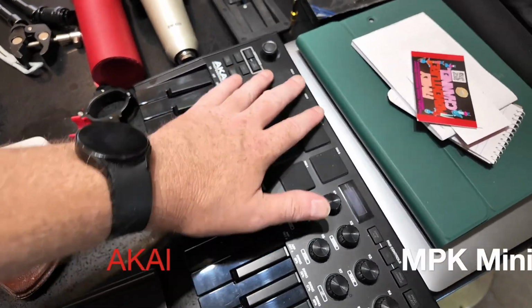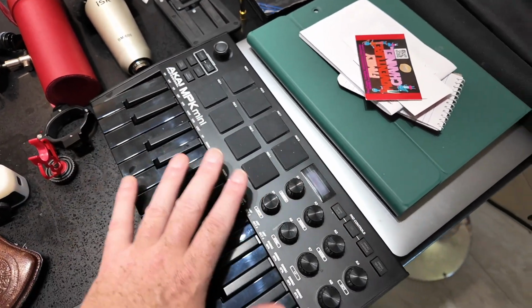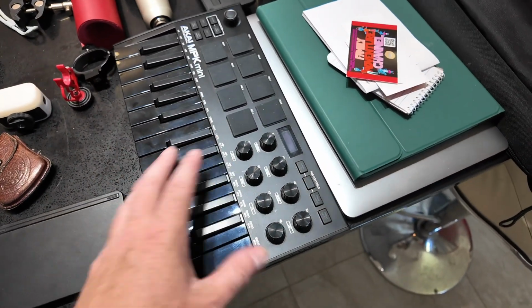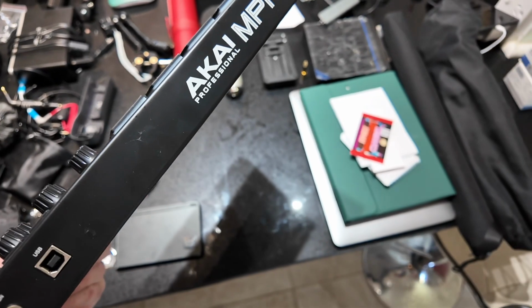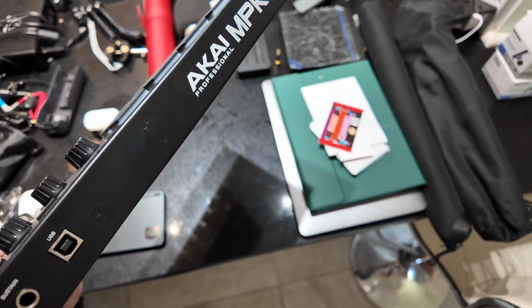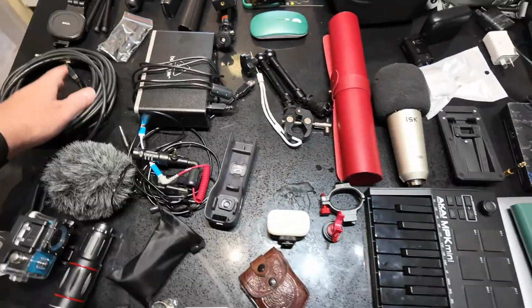So full keyboard, 8-bank drum pad, etc., etc. All the instruments will be in this, so we can do a whole lot of music just with this one device. And it's tiny. It's really, really small, very lightweight. Yeah, it's a great little unit. The Akai MPK Mini. Which does hopefully everything we need to, and then the lead that went with that.